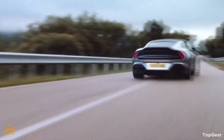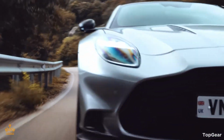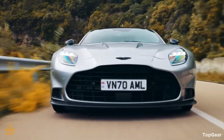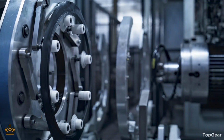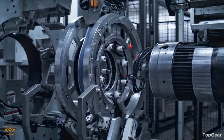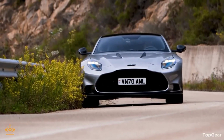The Aston Martin Vanquish is more than just a car. It's a symbol of performance, luxury, and elegance. As one of Aston Martin's flagship models, the Vanquish represents the very best the brand has to offer. With a legacy rooted in crafting some of the most iconic cars in automotive history, the Vanquish continues to set new standards for what a high-performance Grand Tourer can achieve.